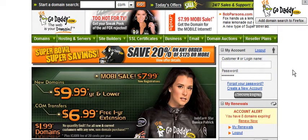To have a presence on the internet, you need to have your own domain name and hosting. This is very simple to do. First, you need to go to a place where you can buy a domain. The place I like to use is called GoDaddy, and you can go there at godaddy.com.